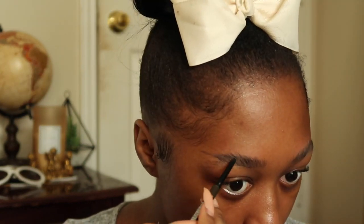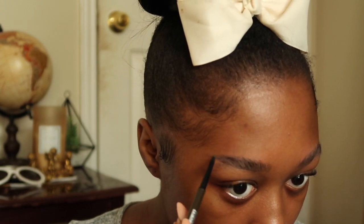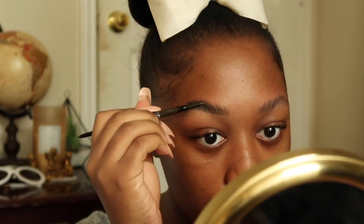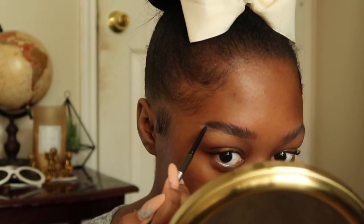Once we get to the outer part, once we get to the outer bangs, start creating some brow hair that did not exist prior to the application of this brow pencil. Always remember to brush through. Ugh, okay, sorry. We'll do it to you. And that's a bit extra long, so wipe some of that off. We will try to fill it in some more.